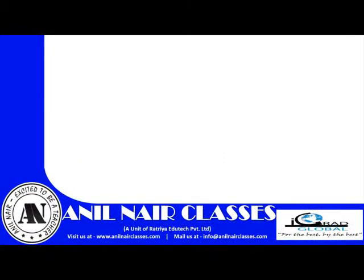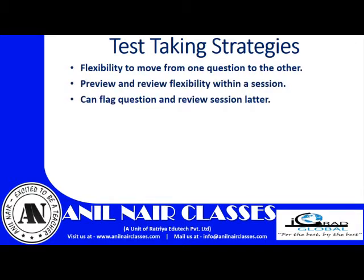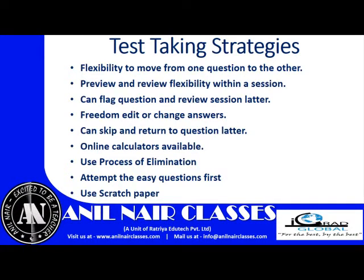Having seen the GRE test structure and what has changed from the previous test to the recent test, let us try and find out what could be some of the test taking strategies for a test taker. First and foremost, you need to bear in mind that your performance on the previous section of any particular topic, for example quantitative, would basically affect your performance on the second section. So you need to be very careful how you are answering the questions.